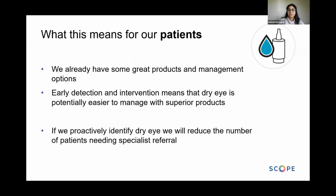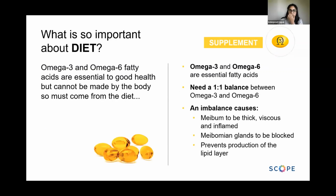If we proactively identify dry eye, it reduces the number of patients that need specialist referral. Coming back to diet, for omega-3 and omega-6, you need a one-to-one balance between them. An imbalance causes the oils to be thick and inflamed, and it prevents production of the lipid layer. So it's important that we have a holistic approach for our patients, letting them know to increase their diet of omega-3 acids as much as possible.